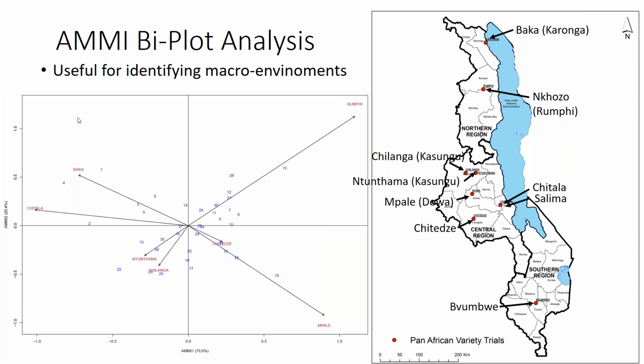What you can do is separate out your different environments to see if some of them are more similar than others, which can help you identify what are called macro environments. That allows you to identify varieties that perform well in these macro environments. And what I'm showing in this slide is this biplot analysis.